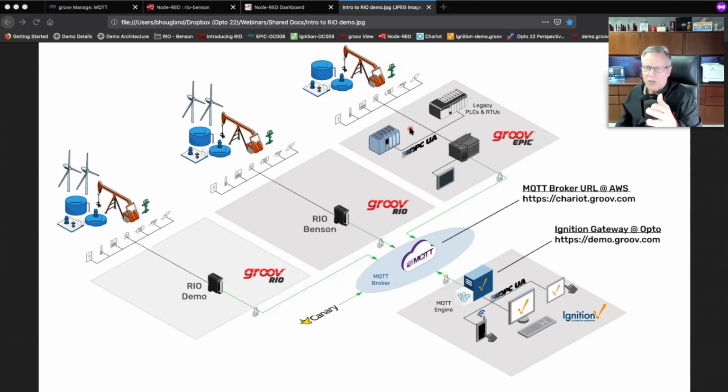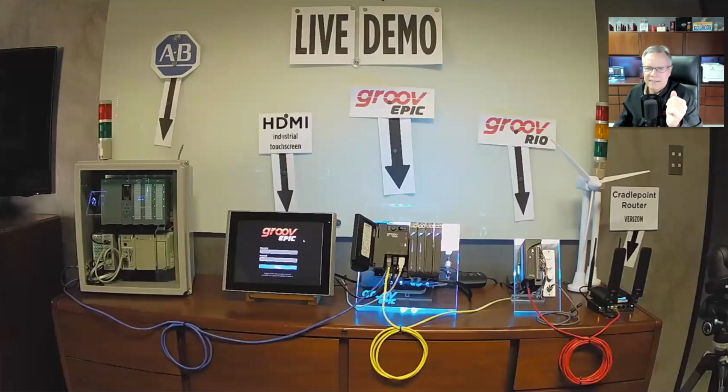Maybe I should just give you a quick look. It's right here. This is the back credenza wall. Indeed, there's my Allen-Bradley PLCs on their own network to my EPIC. So that's publishing data. I've got my RIO demo right here, and it's communicating. Look at this. It's communicating through a small little Verizon router. So the only way that this guy is communicating any data is over a Verizon radio network, and it's publishing its data to the broker as well.